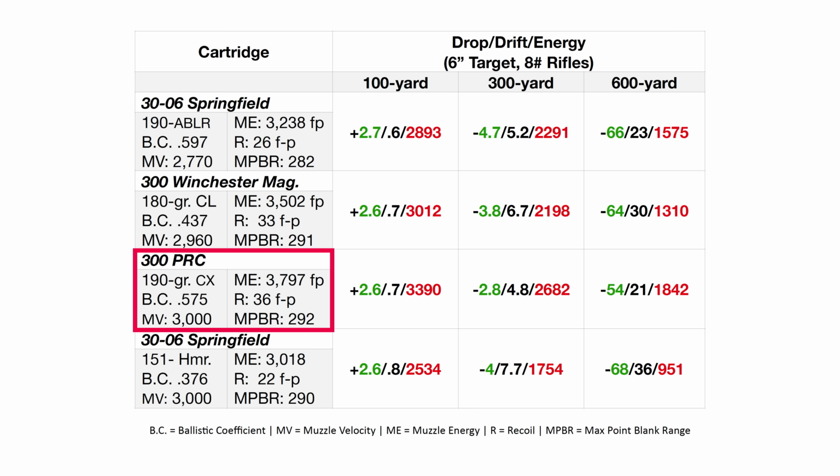You stepped up 10 extra pounds on the shoulder. A lot of guys aren't going to like that. What did you do for maximum point-blank range? You just beat out the old 300 Win Mag with that really low BC bullet by only a foot. 292 feet maximum point-blank range. Once again, you're covering most hunting situations.